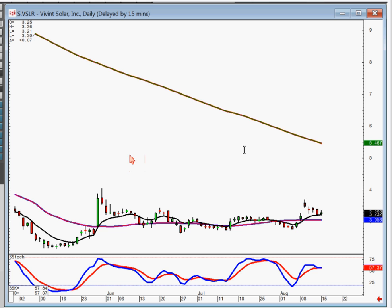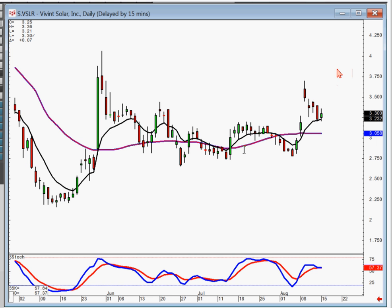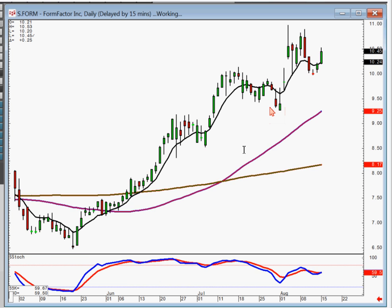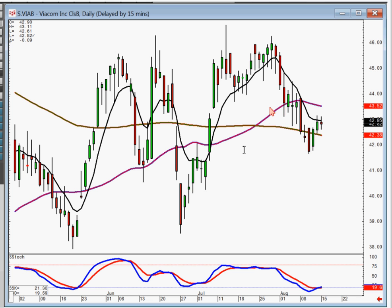VSLR. Ooh, if you're long, you can stay long. It better open positive tomorrow, though, otherwise you're back in the sideways channel. And form, you can buy this one on positive trading. Just realize you're in this uptrend, so watch what it does once it gets back up to the top of the uptrend.